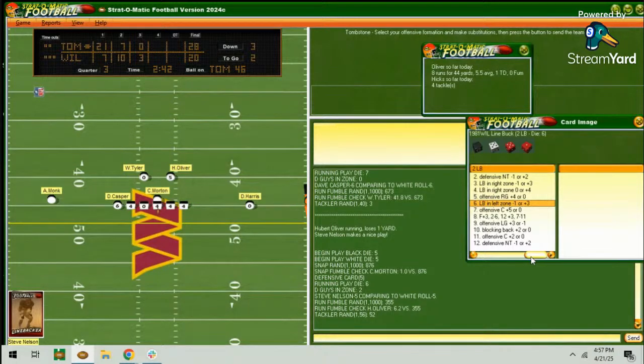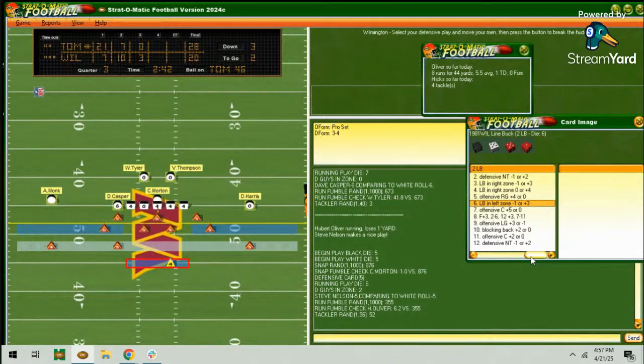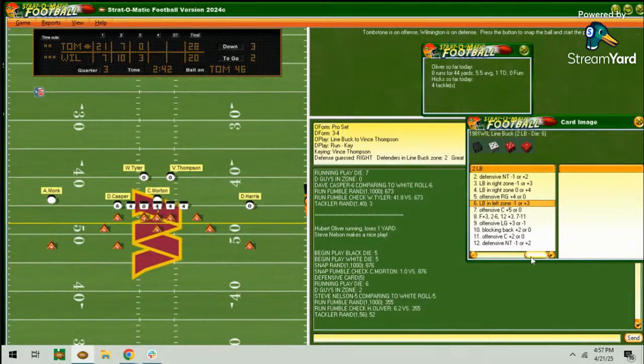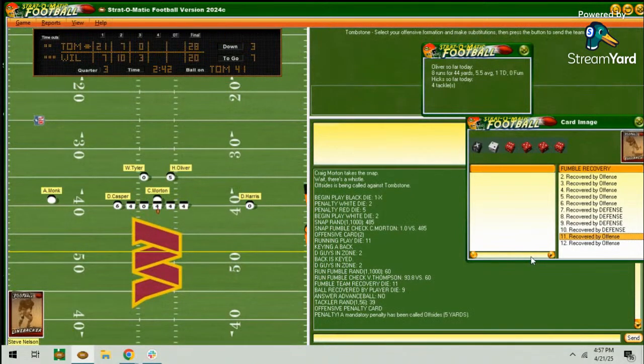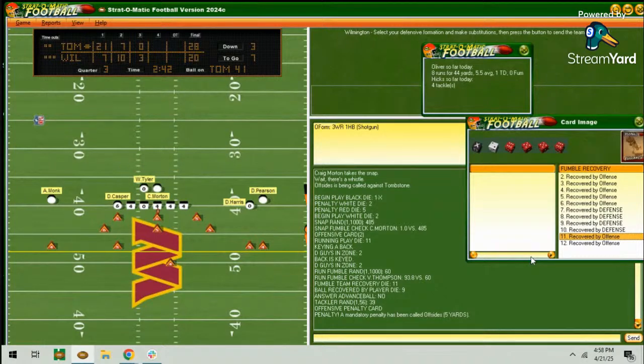So 3rd and 2. We'll see if he stays pro set again here. He does. Vince Thompson in it, running back. Fullback, I should say. It's a linebacker Thompson being keyed. Loses a yard and fumbles. The Black Riders recover, so they'll hold on to the ball. Will they try to return it? Oops, 5-yard offsides, mandatory penalty, so 3rd and 7. Would have been interesting to see if they would have probably tried to return it, only needing 3 yards. Normally, with a 2-score lead, you don't want to recover those type of fumbles and then try to return them, but only needing 3 yards for a first down, I think he would have done it.